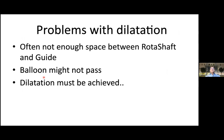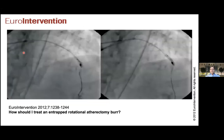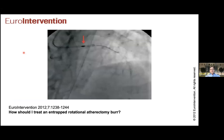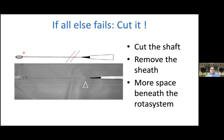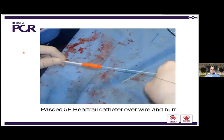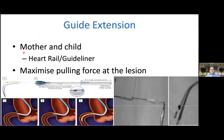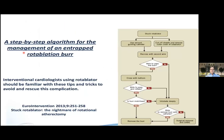That is often not so easy because you've got a rotablator in with a shaft in the guide catheter, and there's often not enough space. So sometimes you have to use a second guide catheter to achieve that, and eventually get the burr out with pulling. And sometimes if even that isn't possible, you can cut your rotablator, take out the drive shaft, and that leaves you with enough space to put a heart rail catheter, a guide liner over it, and then have maximum pulling force at the lesion to get the burr out.